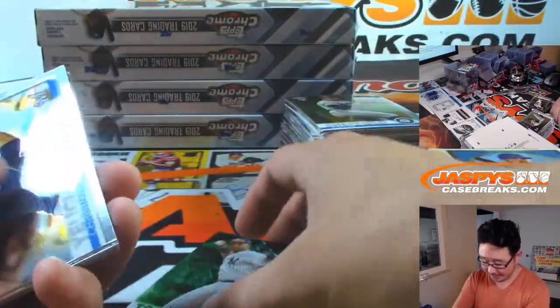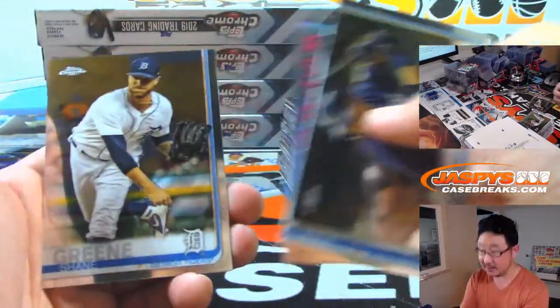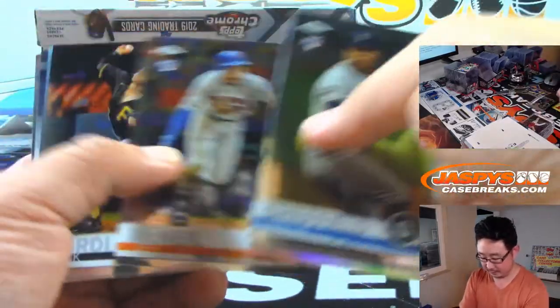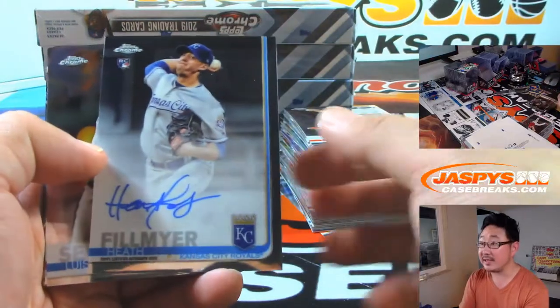Four out of 99, green shimmer for the Yankees, Gleyber Torres. There's Heath Hembree.